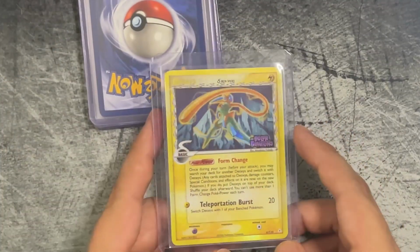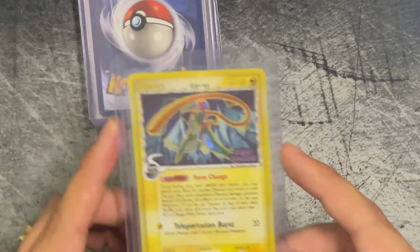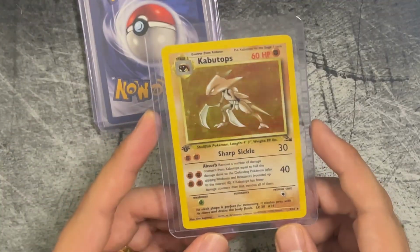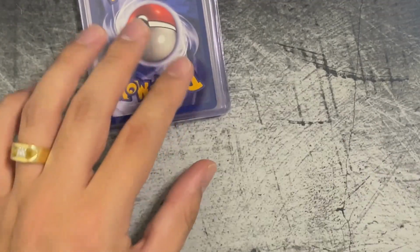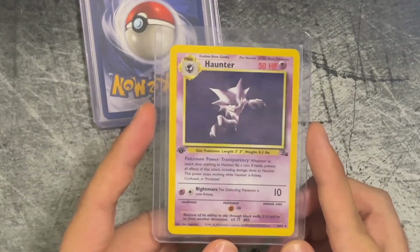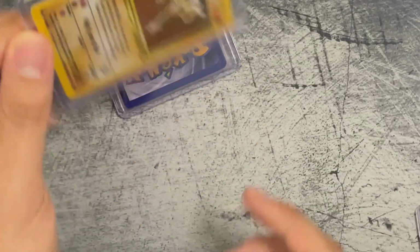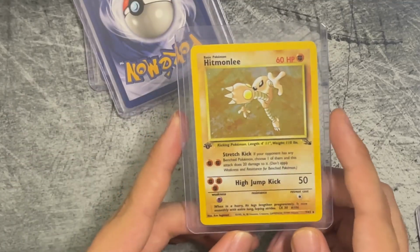Okay, yeah, these Delta Species cards. This Deoxys Holos Phantom, I think this is a reverse holo. Beautiful card. More first edition fossil holos. I think we have quite a few of those, actually, which would be fun maybe to complete a set. I know we had the PSA Graded Gengar. There's the Haunter holo. What else do we have here? Yeah, a lot of first edition fossils.